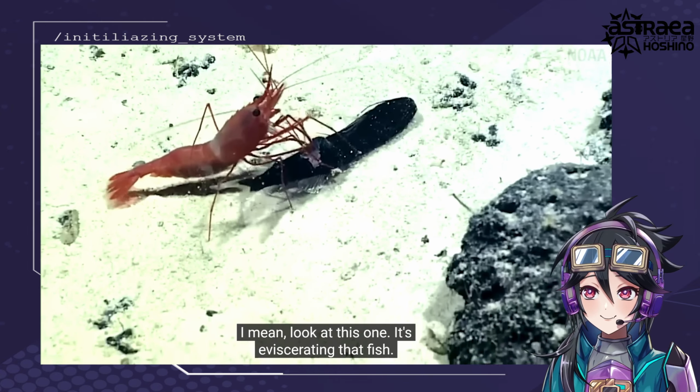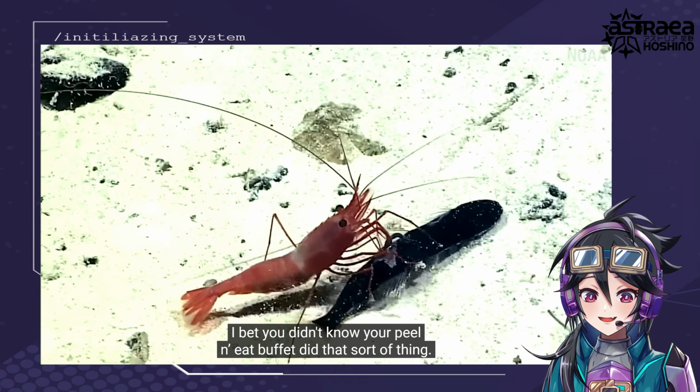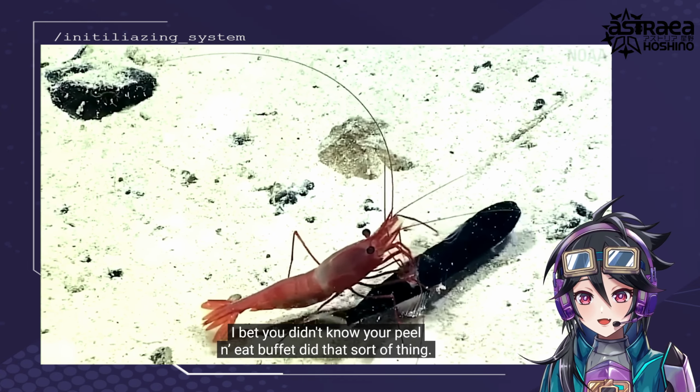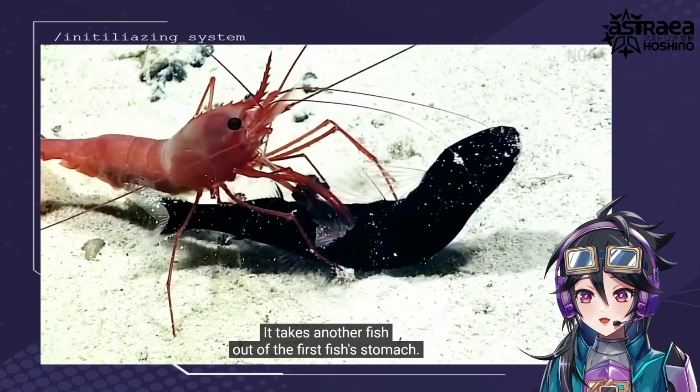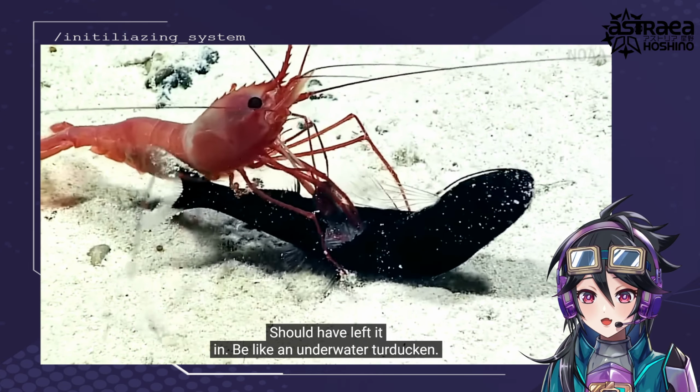I mean, look at this one. It's eviscerating that fish. Is that fish still alive? And it gets worse. Look at that. It takes another fish out of the first fish's stomach. Should have left it in. Be like an underwater turducken.